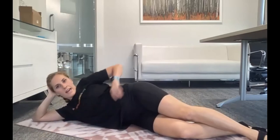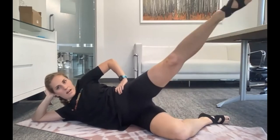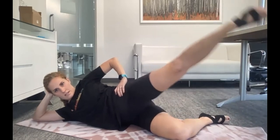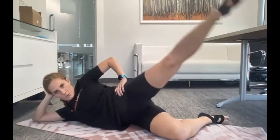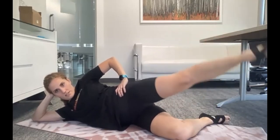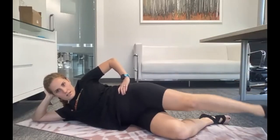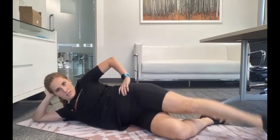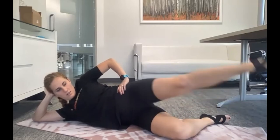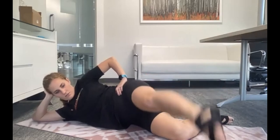I'm going to support my head. Bottom leg is bent. We're going to kick up and down. So let's go for 8, 7, 6, 5, 4, 3, 2, and 1. All right, we're going to tap back 2, forward 2, back 2, forward 2.